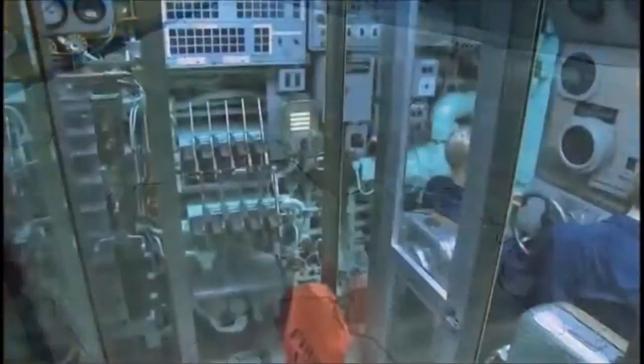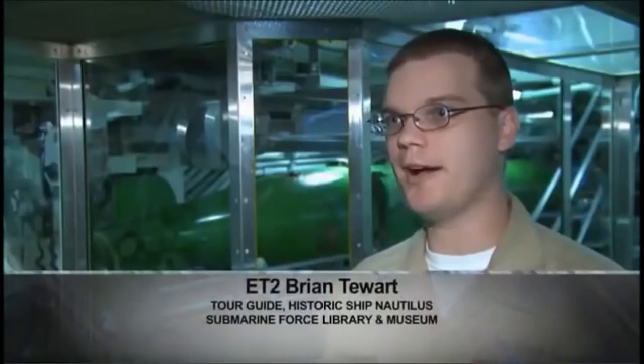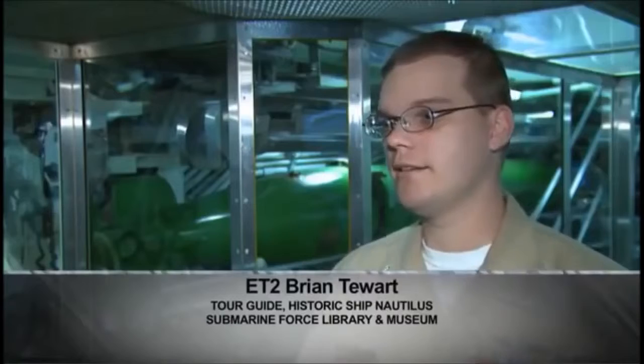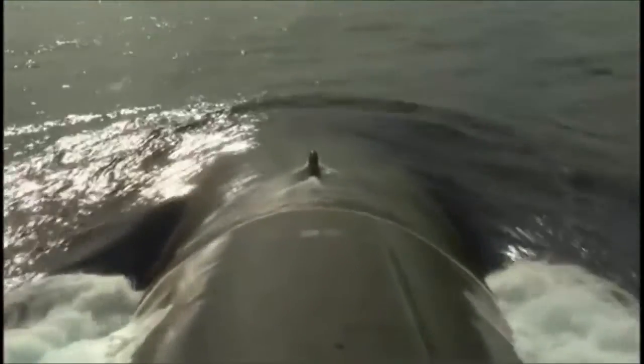Some of it's gotten more refined. The ship's control panel has evolved over the years. We drive a little bit differently now. Overall, it's still the crew that is driving the submarine, and the better your crew is, the better the boat's going to be. Our endurance has been extended by leaps and bounds with the advent of nuclear power, but the idea of not being detected and being prepared is something that's been passed on through the generations of submariners.